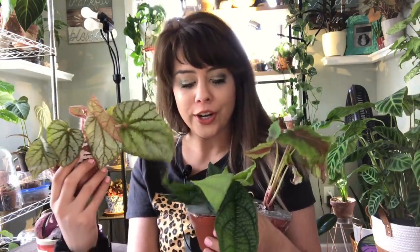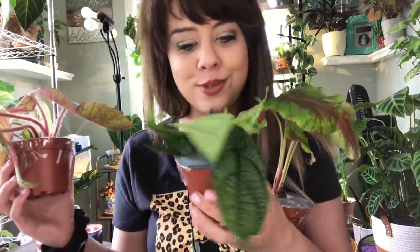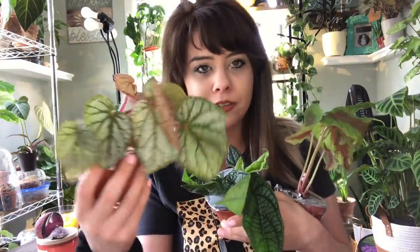So I'm going to check their soil and give them a good water if they need it. And I'm sure that they will perk right up. Over here to the left, we have begonia U648. We have some type of piper, which is really awesome. I'm totally digging it. And then we have begonia U400, I believe. That's pretty much going to wrap it up for this video.